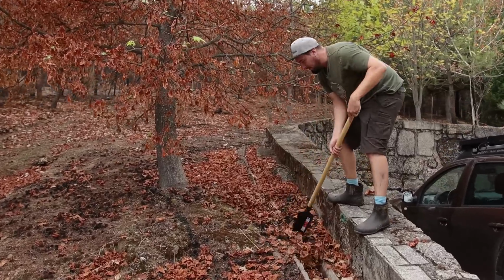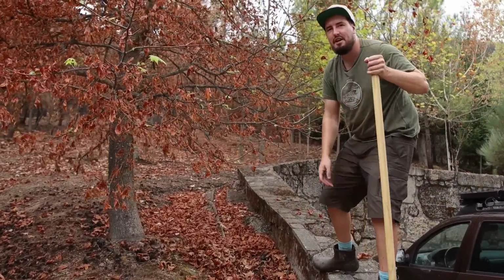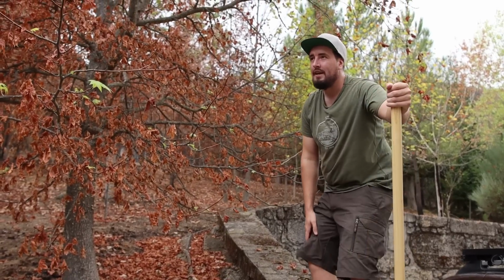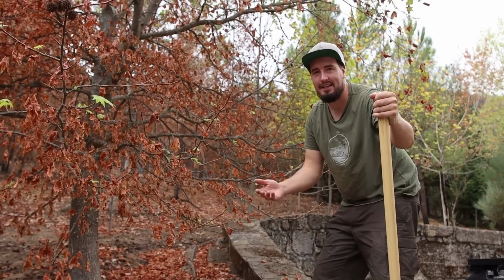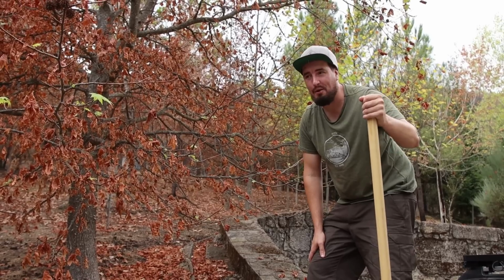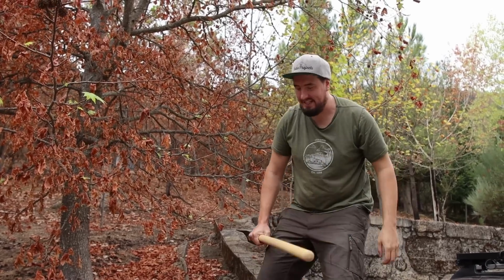The rain's picked up and you can hear the thunder. I've had to take my coat off because it's just far too warm. It's a really humid day. Like I said, in Portugal it's very rare that I have to wear a coat because it's always too hot. I think I'm just going to go and sit this one out for 5 minutes and then come back and finish this job.